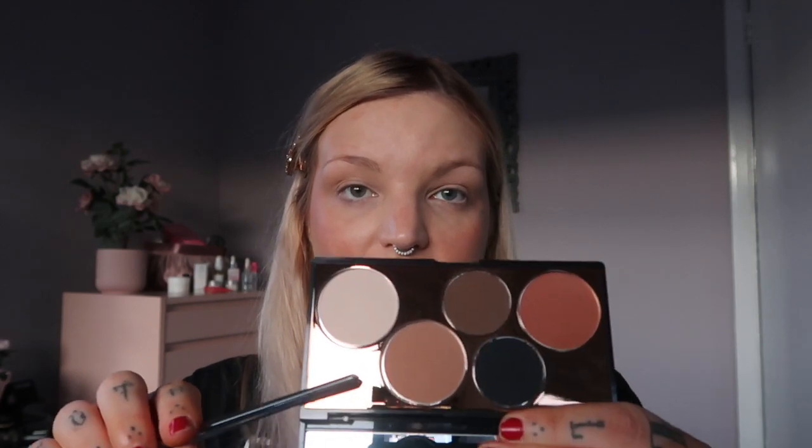I'm going to go in with the transition shade, so this nice mid-tone brown just here, which looks perfect. I'm going to be so gutted if this doesn't work out because it's so lovely. I'm just going to pop that in the outer corners of my eyes.